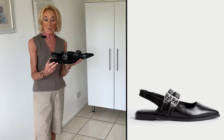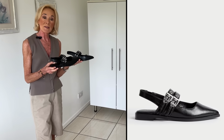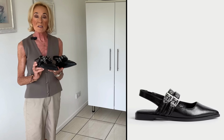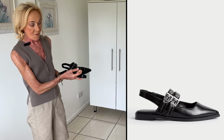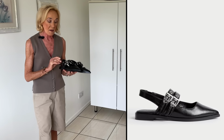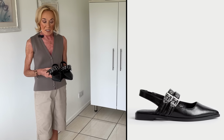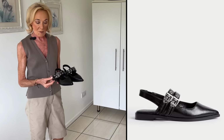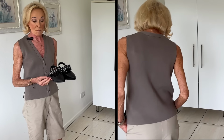This is very much something that can take you from now through to when the weather changes, going through to autumn or cooler weather, when you need something a little bit more encased. You can see here the strap at the back as well has a bit of elastication, so you've got that give to it as well. I find these very flattering. So when you have a look at me on the video, you will see how slimming they are on the foot. But also this statement is such a statement in itself. It can elevate anything in my humble opinion.